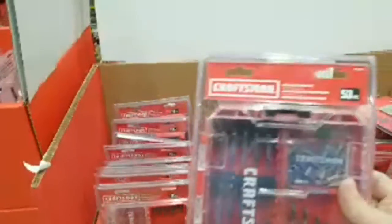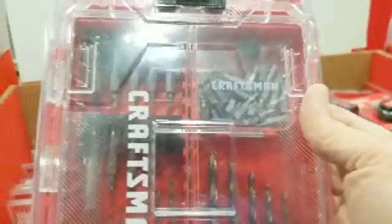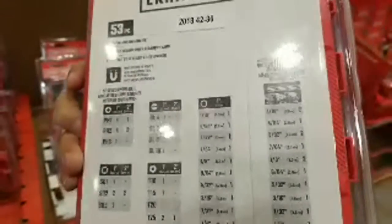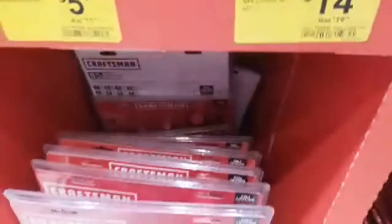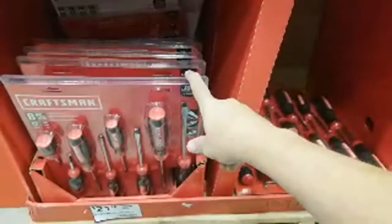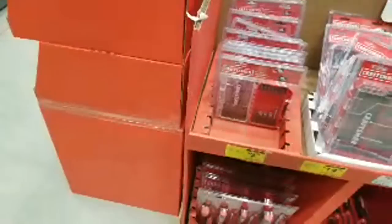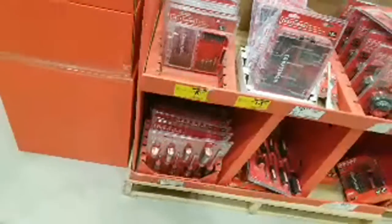And then this is another kit, 53 piece. You got some drill bits, Phillips head bits, and looks like some Torx bits all in there. Very useful for people doing woodworking and stuff. There's all your bit sizes on the back there. This one is $5 off, down to $14. And here's their 8-piece screwdriver set down here. This one is still $21.98. That could go lower. Usually at Christmas time, Costco sells one that usually has like 25 pieces, and they usually have all the hooks and picks in it.